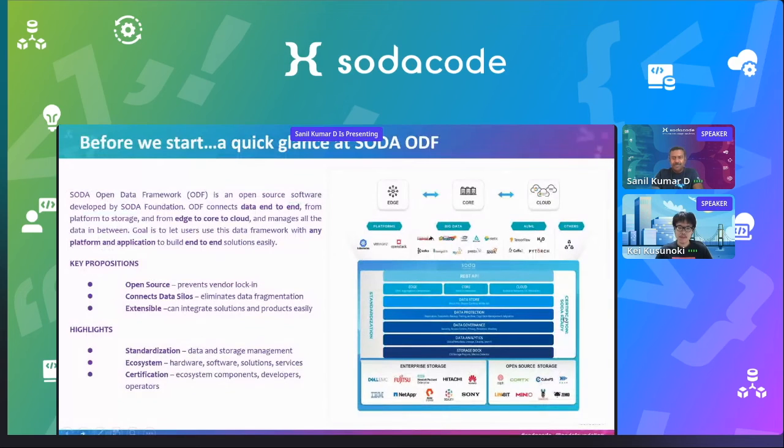Let's get started. Starting with a refreshing slide, because you might have seen this slide multiple times yesterday and today. Quick glance at SODA ODF. You can see on the right hand side our vision that we want to connect any platforms to any storages, be it enterprise or open source or cloud. Cloud is missing here. And in between, we want to have an open data framework to manage the data. Our key propositions are it's completely open source, connects data silos, and it is extensible, not only with ODF projects, but also the other projects from the community.